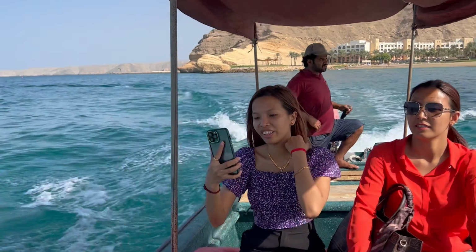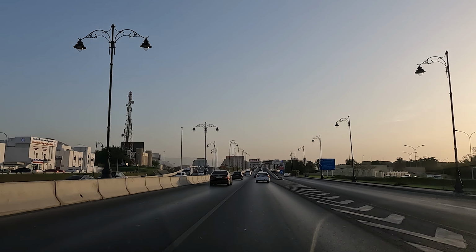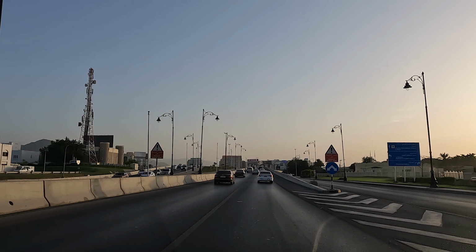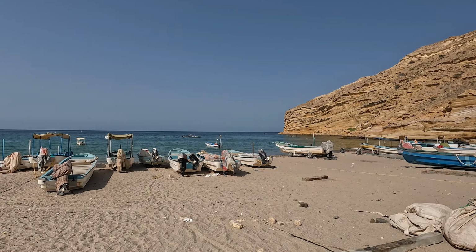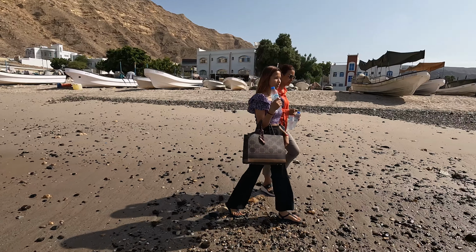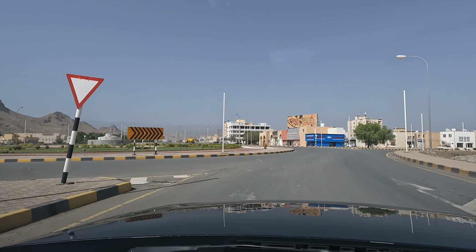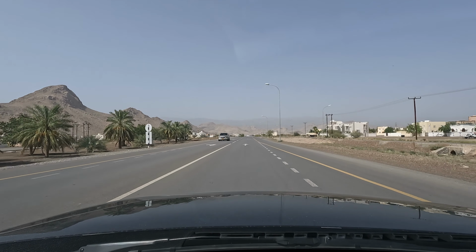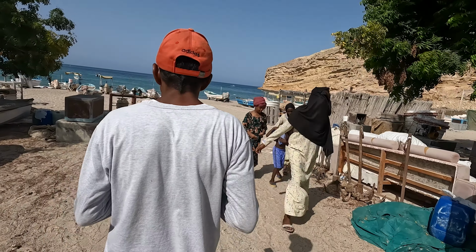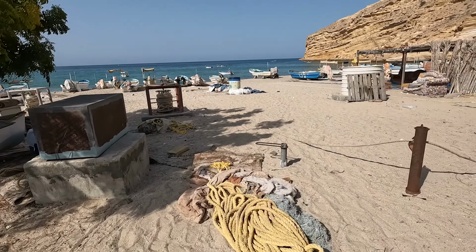Now let me share how to get to this lovely beach from Muscat. This beach is located near Qantab beach, which is just about 30 minutes drive away from Muscat. The easiest way to find the location is to just type Qantab beach on Google Maps and follow the location, which will take you to Qantab village and beach.